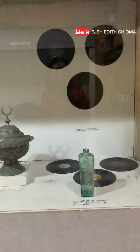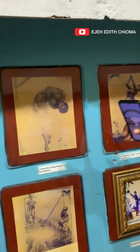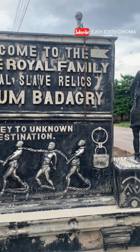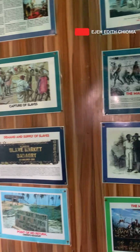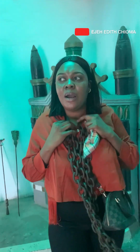Wow. So they use three to four months before they can iron them. And these are the irons. Wow.